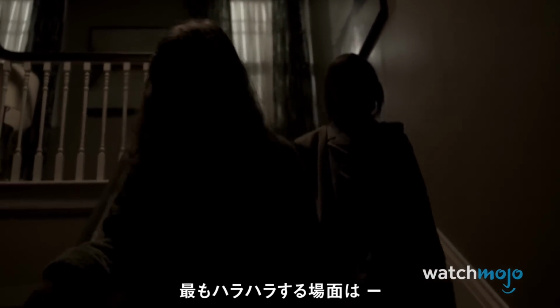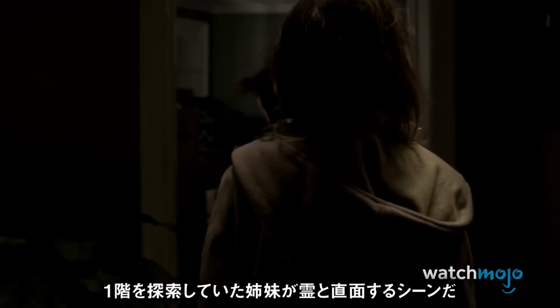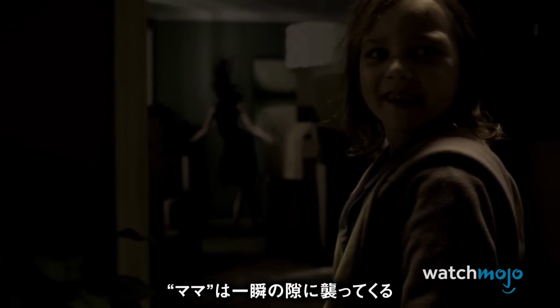In a nail-biting tracking shot that seems to last a lifetime, the girls venture downstairs and find themselves face to face with the ghastly entity. Don't look at her! She's mad. In the blink of an eye, MAMA lunges towards them.